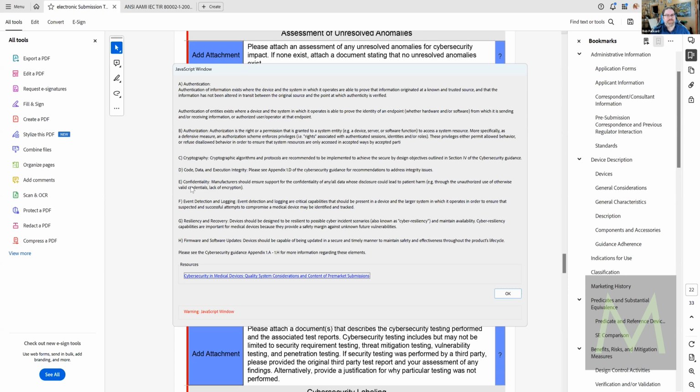So the FDA is requiring that you design your software for patchability and updatability. And that's item H down here, firmware and software updates, capable of being updated in a secure and timely manner. Not, we will update it, but we don't have a date yet. You need to design your software so that's easily done. And some companies don't even know how they're going to update their software, but now it's part of the requirements.